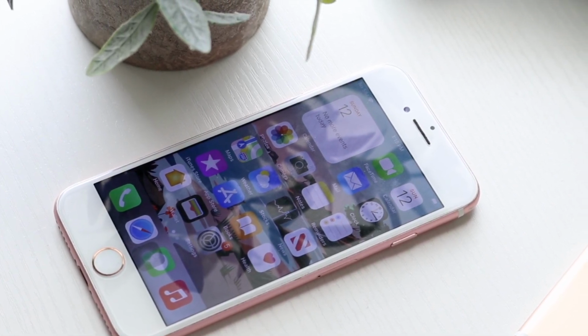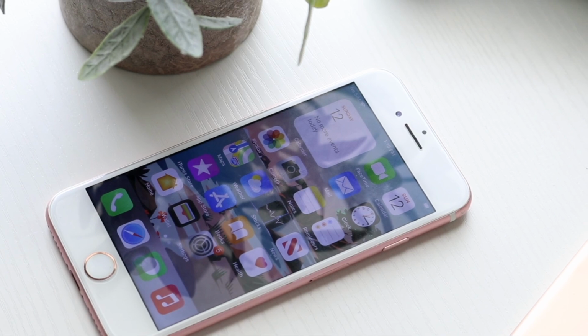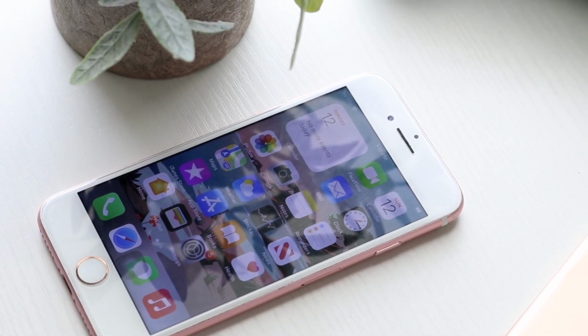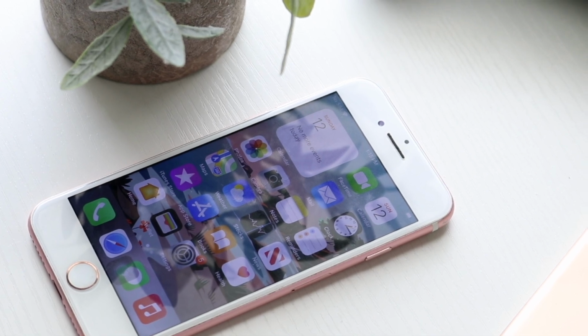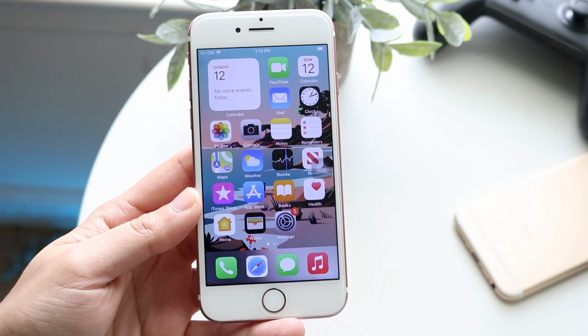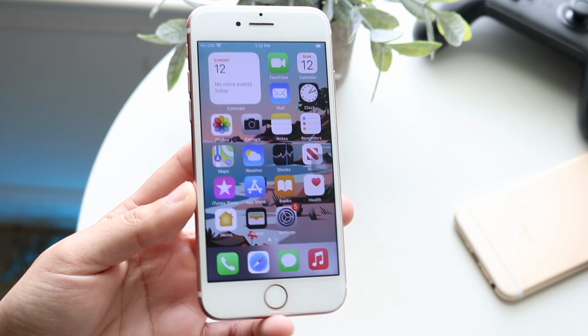But what I will tell you is the iPhone 7, from a body standpoint, still is consistent. It's not changed anything externally. Same 4.7-inch panel, Touch ID on the front, lightning port at the bottom, same camera, same everything like that.